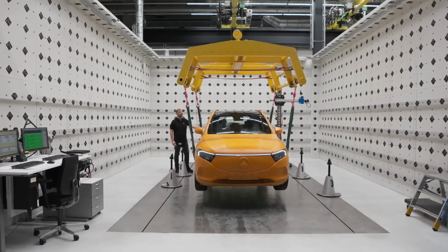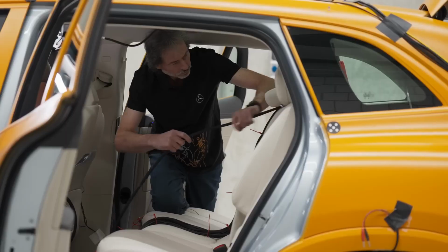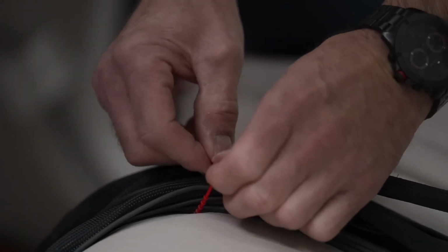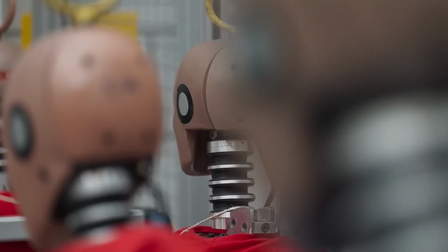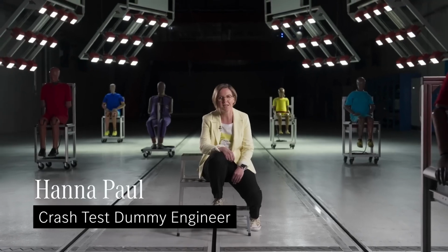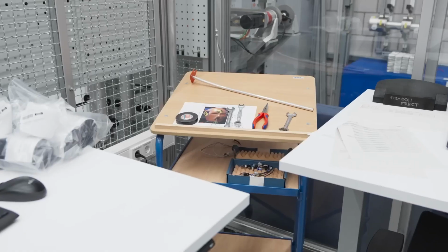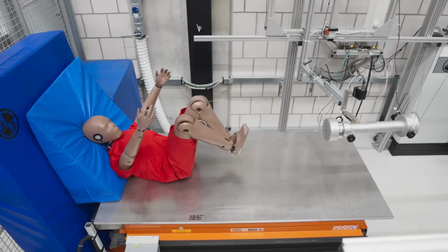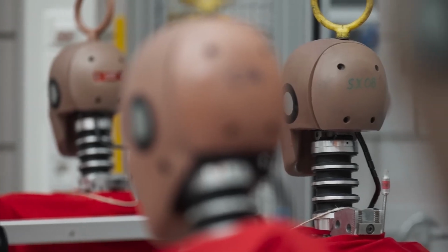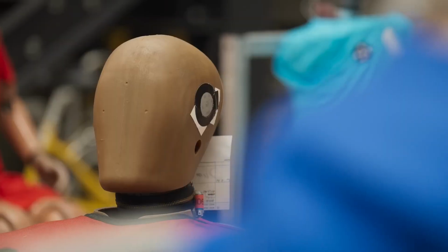When the car is painted, we place measuring instruments, a lot of technical equipment, into the car to make sure that all the signals from the dummies are coming together. Dummies are a measuring device which is used to evaluate the safety of our cars. There are up to 150 sensors inside those dummies. The sensors measure different forces, different accelerations and compressions. Those measurements are directly linked to possibilities of injuries.